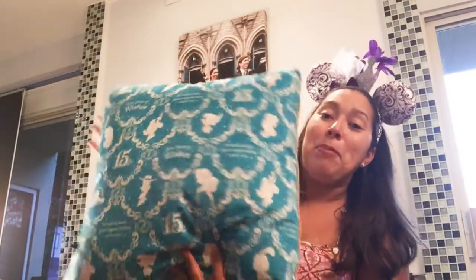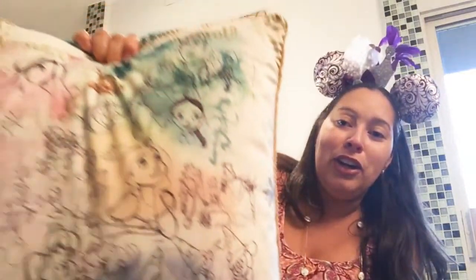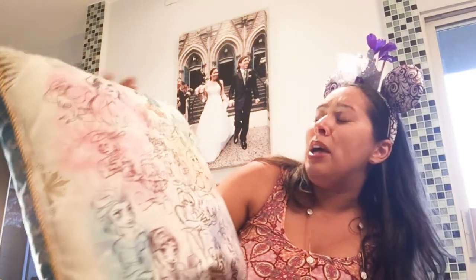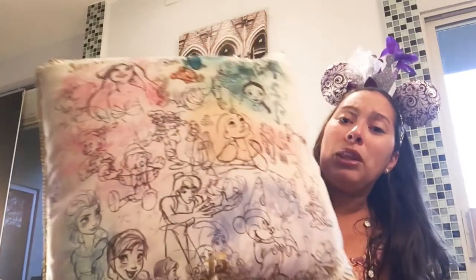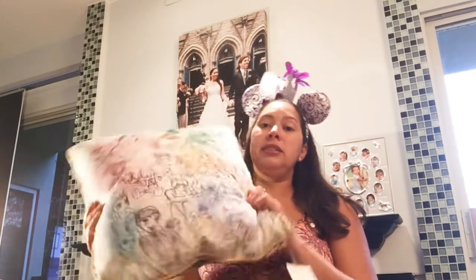I love pillows. I'm a big pillow person, and when I saw that I had all the animated characters back here, Frozen, you have Tangled, you have Pinocchio, you have Nemo, you have a little bit of Pixar, a little bit of classic Disney. It's just a really, really nice pillow with different colors, and it's really soft. So I was really happy to have this, and I'm a big fan of keeping the tags on for a while. I don't know why, I'm just crazy. This was 2,800 yen, so I think that's about $28.